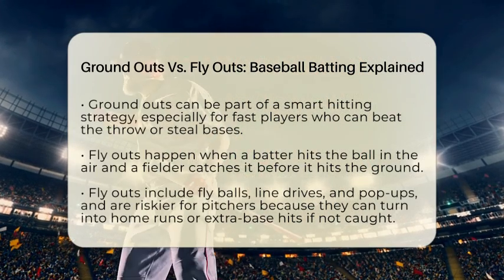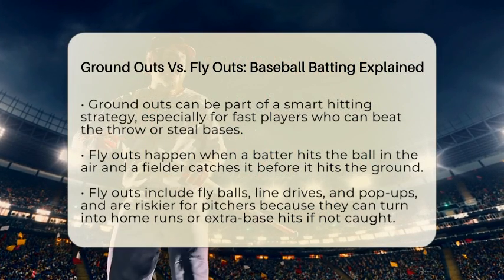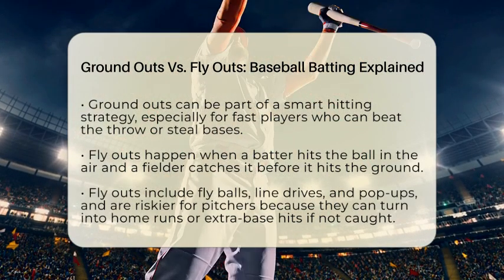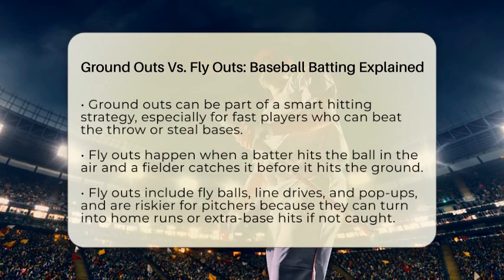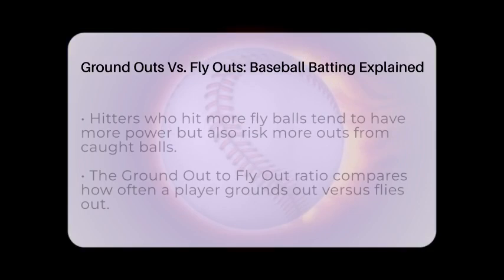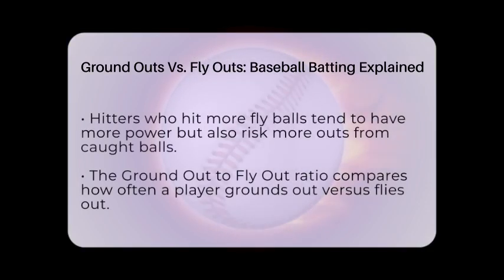Fly outs are when a batter hits the ball in the air and a fielder catches it before it touches the ground. These include fly balls, line drives, and pop-ups. Fly outs are a bit riskier for pitchers because if the ball isn't caught, it can turn into a home run or extra base hit.